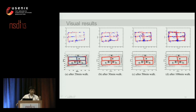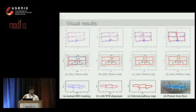We also walked to a nearby shopping mall to do a mall test, and we don't have the map there. That's why we took a photo of the flyer, as you can see in the rightmost figure. Then we marked the way we walked, and used our method to infer the path map. If you look at the right bottom figure, C, it is very close to the ground truth, which is D.